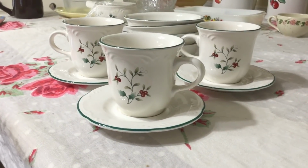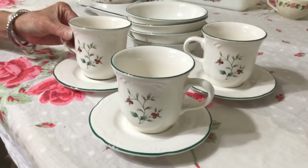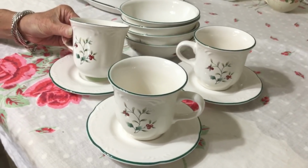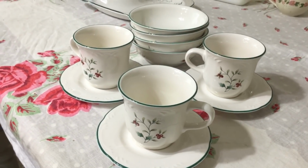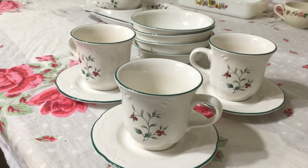Stopped in the other day at the Enjoy thrift store and I found all of this Fall Graft in the Winterberry pattern. It's one of my favorites. They started producing these in 1991. I think they might still be active. I'm not quite sure, but I think they are.